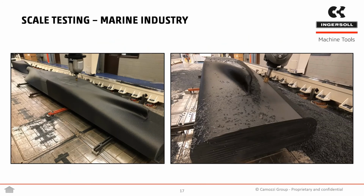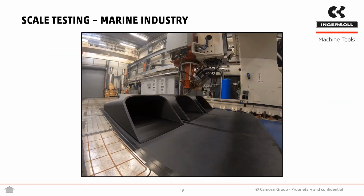We've produced some jobs for scale test tank testing for the marine industry. And here you see a 45-degree slice and print strategy that we used for that test tank job in order to print horizontal surfaces and long surfaces without any infill requirement.